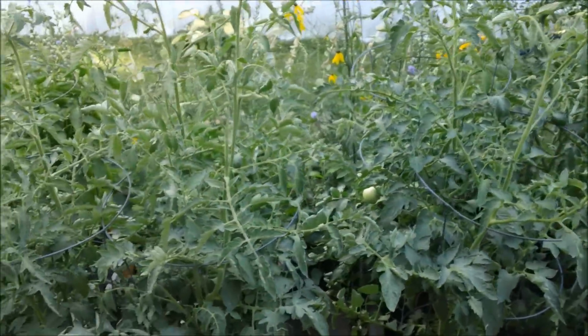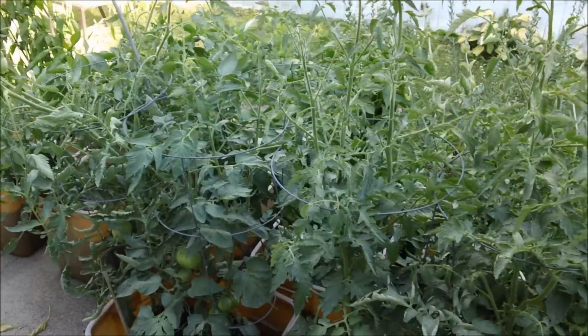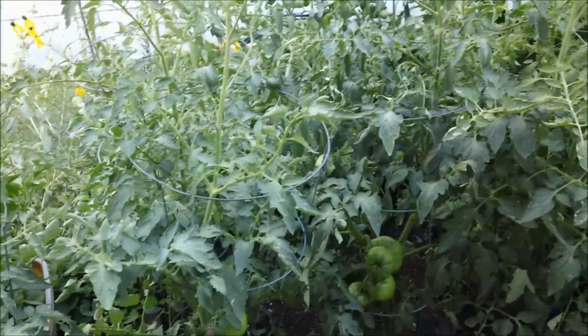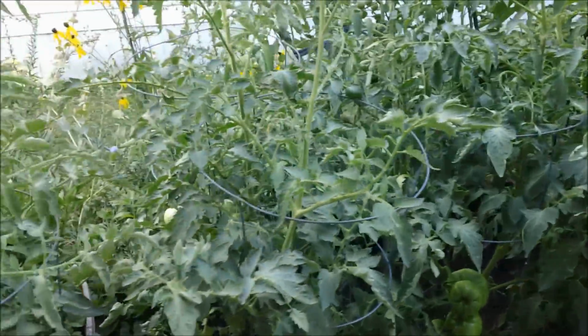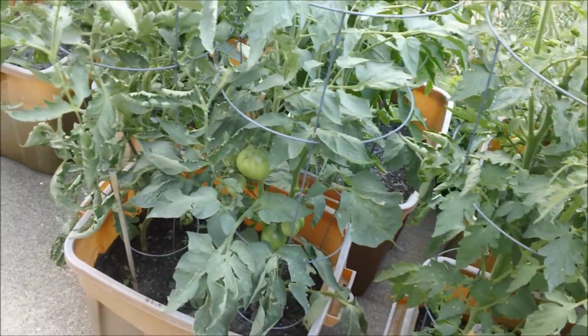Plants themselves look really good, but the fruit is a little bit spotty, and I'm just hoping that once it cools off a little bit, that's going to change. Okay, now on to something. I'll save the best one for last.